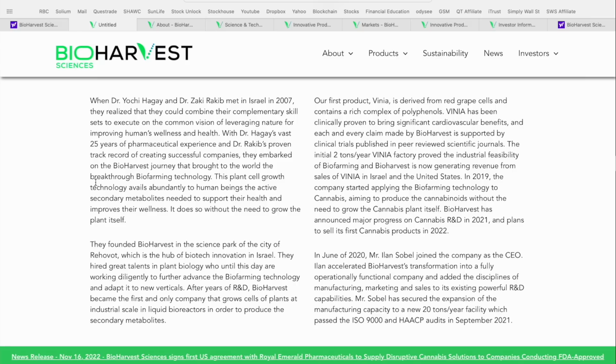So BioHarvest became the first and only company that grows cells of plants at industrial scale in liquid bioreactors in order to produce the secondary metabolites. So that's a key differentiator here as well, you guys, is they're not actually going out and acquiring the raw plant, but they're actually harvesting or growing the desired cells of these plants in their laboratories in these liquid bioreactors.